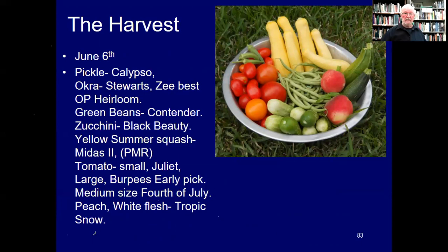Now, the harvest. Last slide. What I want to show you here, this is the 6th of June. This is just a sample of what your backyard can produce. These pickles right here are Calypso. People like these large pickles better than they do cucumbers because they're tender, crisp, and the skin is thinner. And the seeds are smaller.